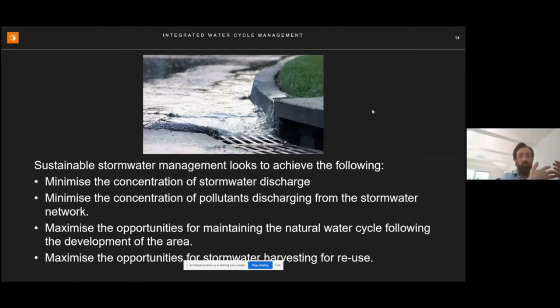We're trying to maximize the opportunities for maintaining the natural water cycle. Again, we'll talk about it in a sec. What we're trying to do is get the water back into the ground at source. We're trying to get it into open water bodies. We're not trying to go straight through the pipe and out to the sea. And then we're trying to maximize the opportunities for stormwater harvesting.